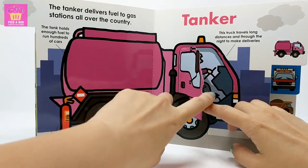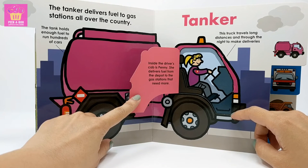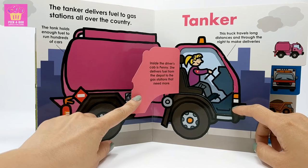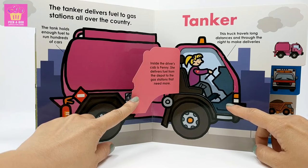Hello? Oh, hi. Hi, Driver Penny. Thank you so much for delivering fuels from the depot to my gas station. Without these fuels, I can't get any gas. And without the gas, my car won't move. Then we can't go to the school. We can't get to work. This is so important to us.